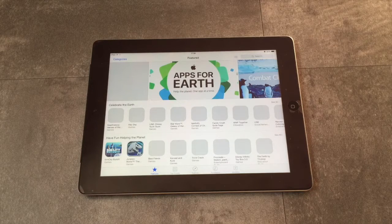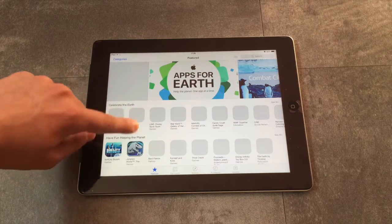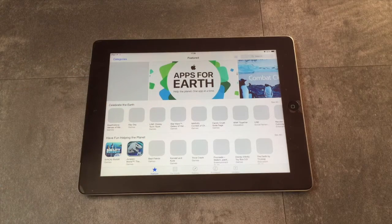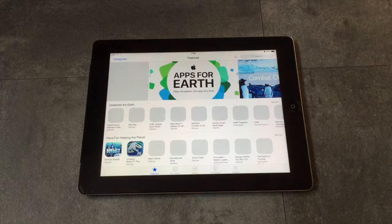Let's see how long it's going to take to load, and it's loaded. It's almost loaded. Let's try to see if it works. And now, as you can see, it's crashed again. So sometimes you need to leave your iPad to load. But if you try to click something while it's loading, this is going to crash. So this is a problem with iPad 3 as well.